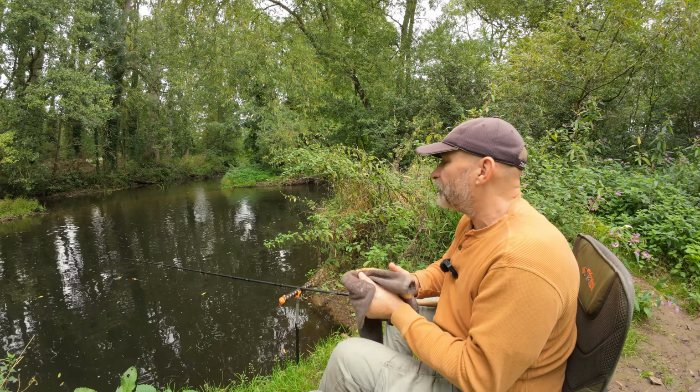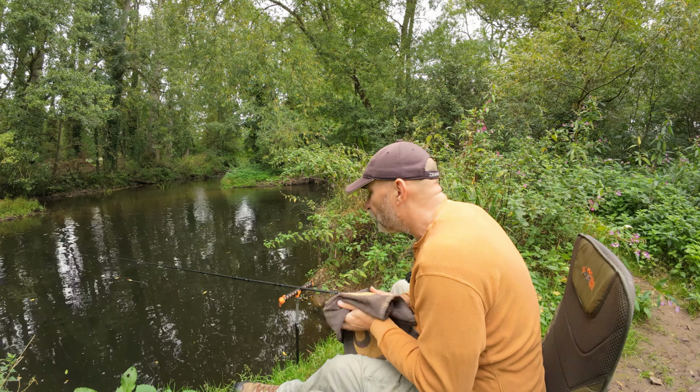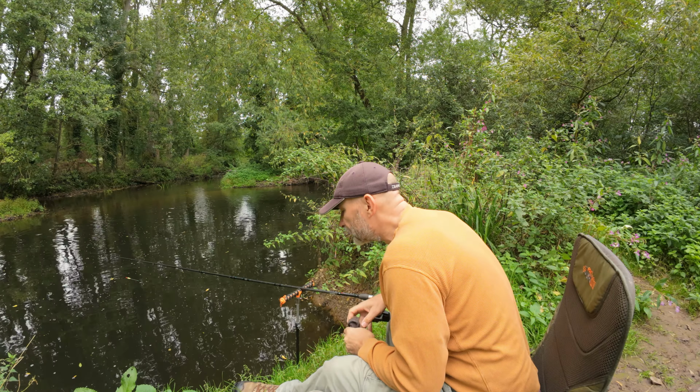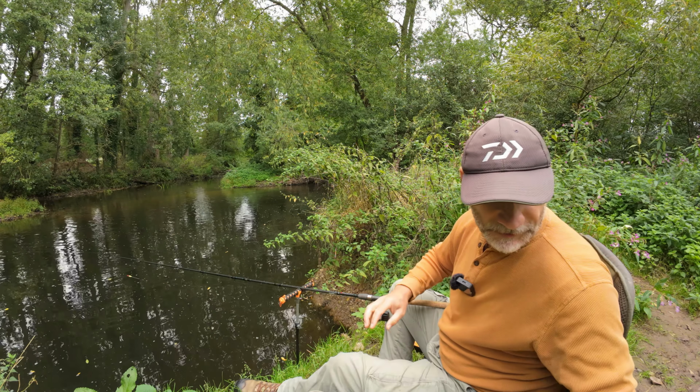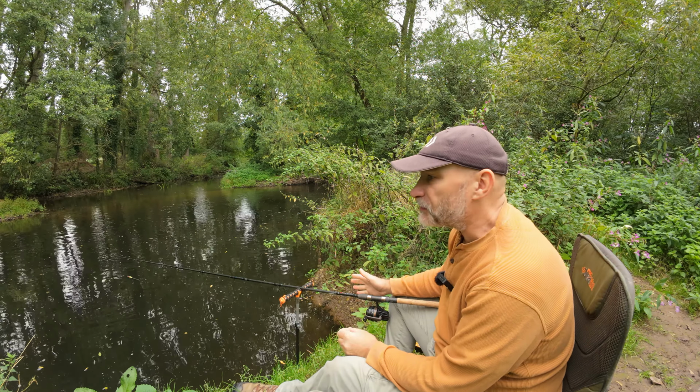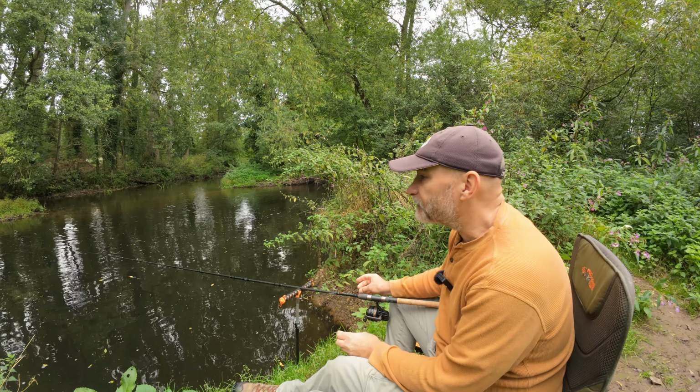Now, I do like to stand up when I'm trotting, generally, but we are quite a ways off the water here. God, there's loads of fry down here in the edge. That's a good sign for the future. I'm sat down because we might do some ledgering as well, but I might get annoyed by this and have to stand up, so we'll see.